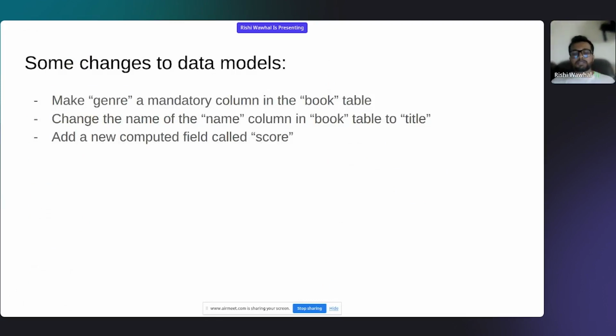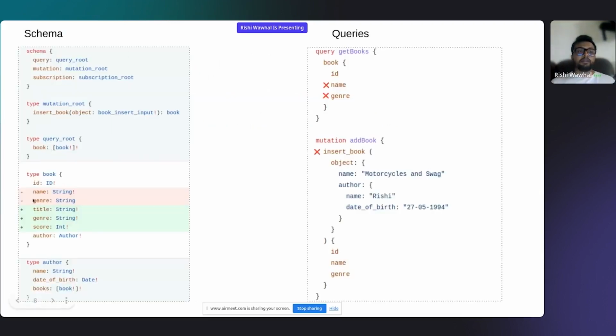Now when you do this, the GraphQL schema generated by Hasura changes, right? It looks something like this. The name field goes away, there's a new title field now, genre becomes non-nullable from nullable, and there's a new field called score. So now, without running these queries, you can tell that this insert book mutation will fail because now you need to enter a genre, since it's non-nullable now, right? And this query would fail because the name field does not exist anymore.